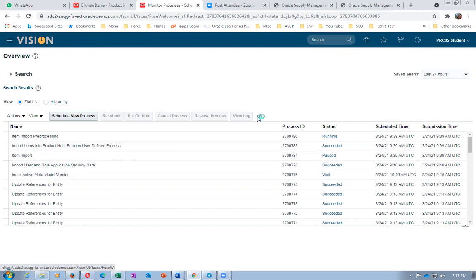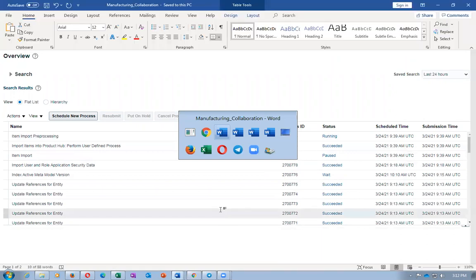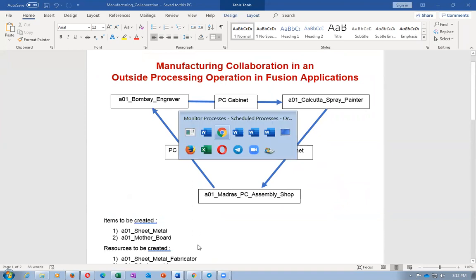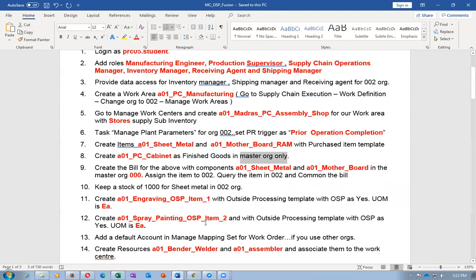After some time, you can see that the child one, the keyword search, is the final one which will be running now. Once that runs, that means your item import for the commoning has got completed. So let's go there and see this now. So we are now in the process of creating the structure. The bill is now created and assigned. Afterwards, we have now done the commoning.